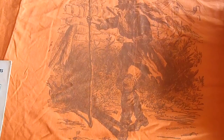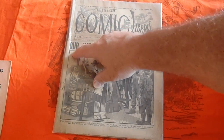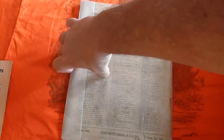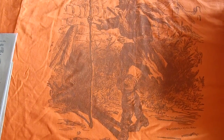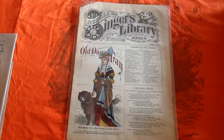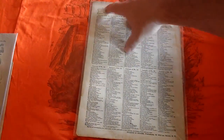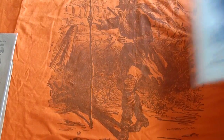It's a comic library, 151. It's got a tear there along the spine, some fraying there. Here we go. It's a rare Beatles Single Library, number 14. It's in good shape. You've got some age staining along the top. I don't think that's moisture, though it might be.